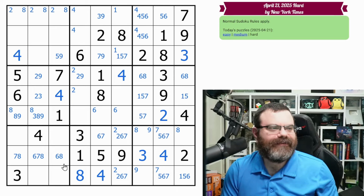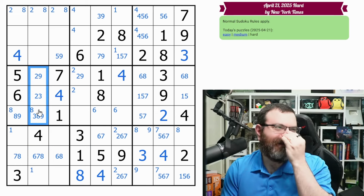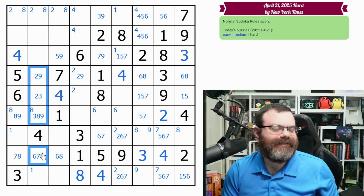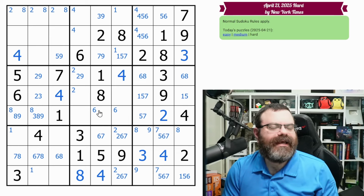What else do we have here? Ones? Ones in this box are down to one of these two. We could mark that. I was trying to group these as like a quad, but it is not. Too many digits. I don't know that we have any more low-hanging fruit to look at. So what do we want to look at?